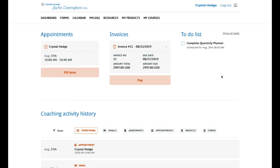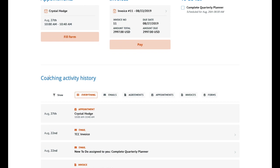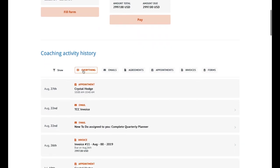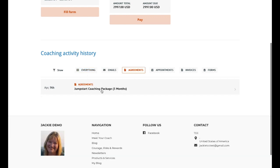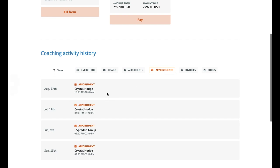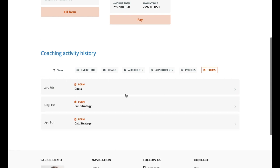When your client logs into his or her private portal, they will land here on the dashboard, and at a glance, they can see upcoming appointments, any invoices that might be due, any to-do items that need to be completed, and then below they have a history of all of their activity. So they can look at everything, or they can filter it to show them only emails that you've sent them, agreements, appointments they've had or that are upcoming, invoices, and forms that they've completed.